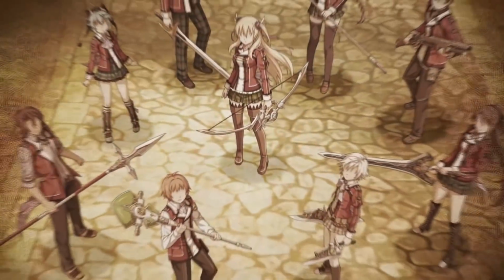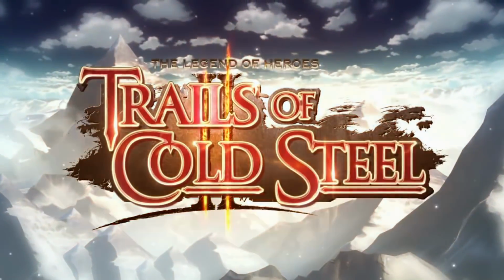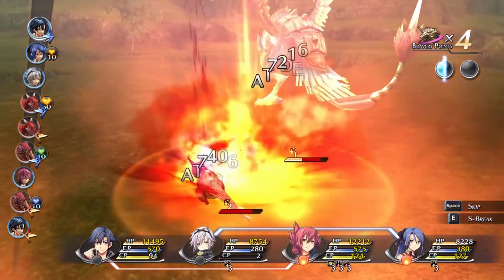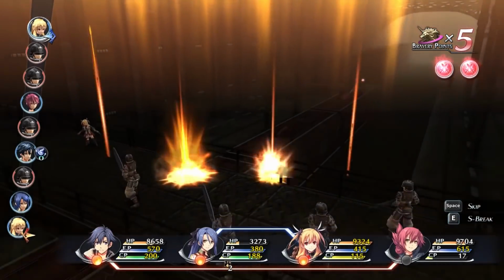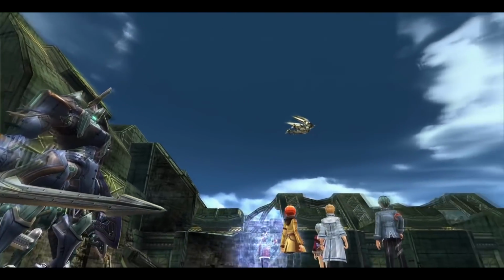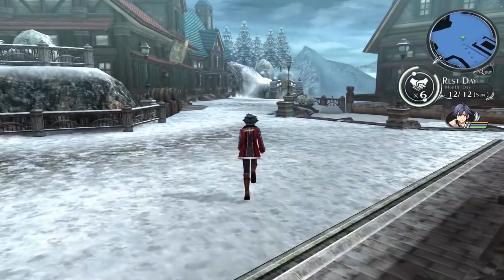Now, this version of the game came with a steelbook, some cards, and I believe a small soundtrack CD. Again, released at $40 to $50, but now you cannot buy it anymore. It is out of print, and yeah, if you want a copy of it, it is going to be expensive. If you want a new copy, that is. If you hop on over to eBay and you just look at completed listings for Legend of Heroes Trails of Cold Steel 2 Relentless Edition, you're looking at, remember, $40 to $50.